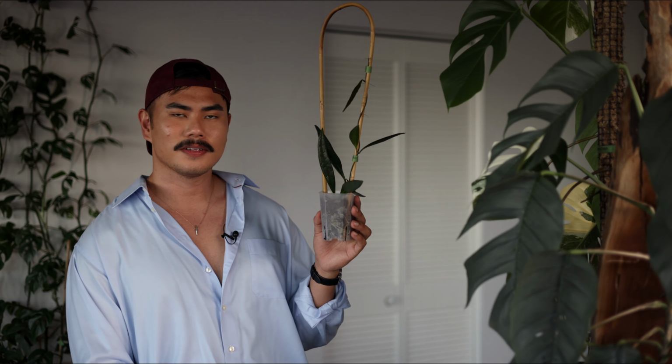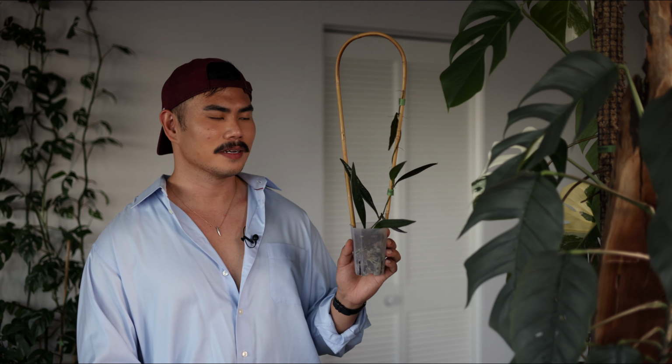Okay, so this one looks a lot similar to the Hoya Hypolasia, the first Hoya that I talked about, and it's because I like the kind of long, lean leaves, and this one's no exception.